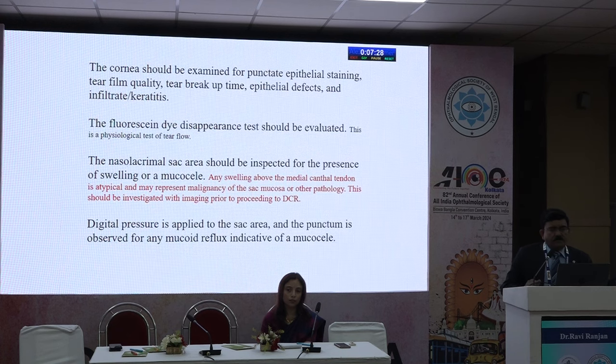And the cornea should be examined for punctate epithelial staining, tear film quality, tear film breakup time, epithelial defects, and infiltrate or keratitis. That means there are other causes of tearing, and otherwise we go for DCR surgery without any profit to the patient.